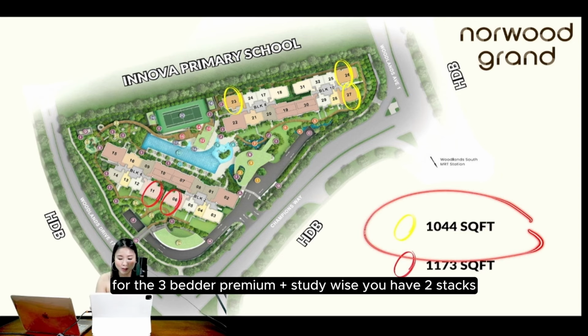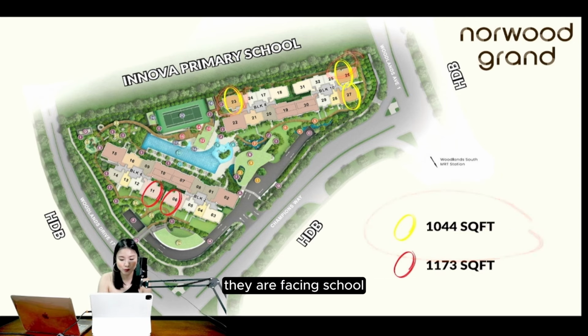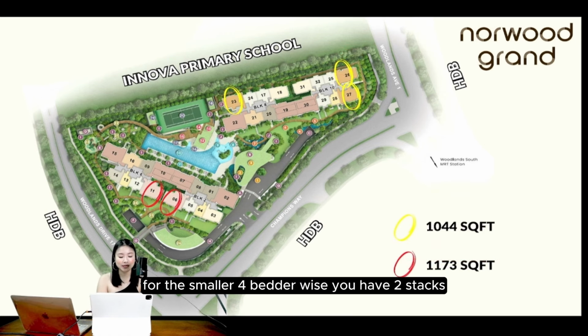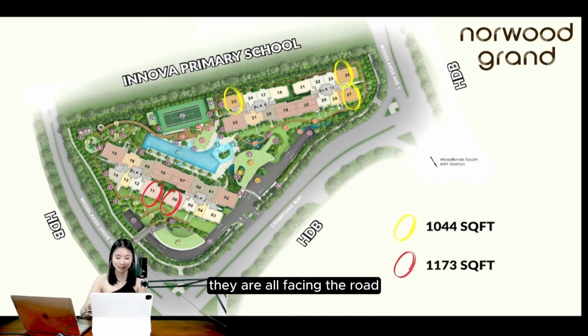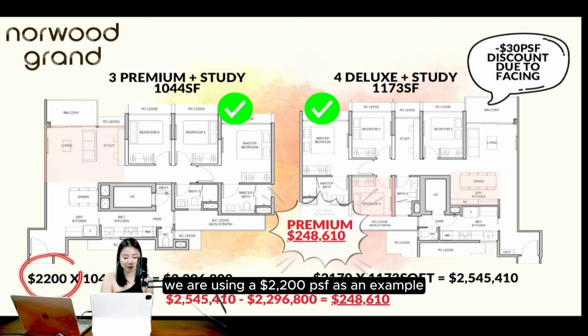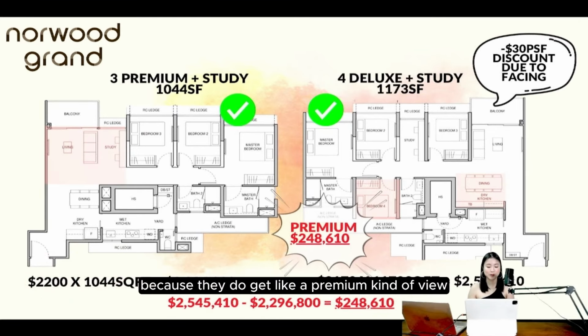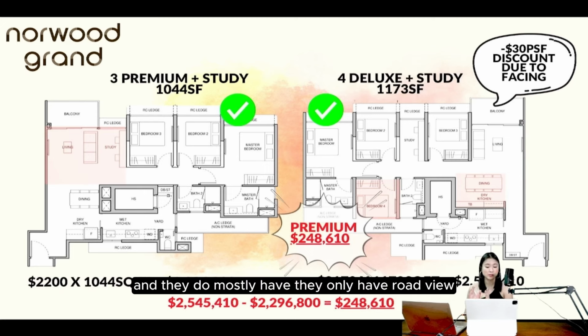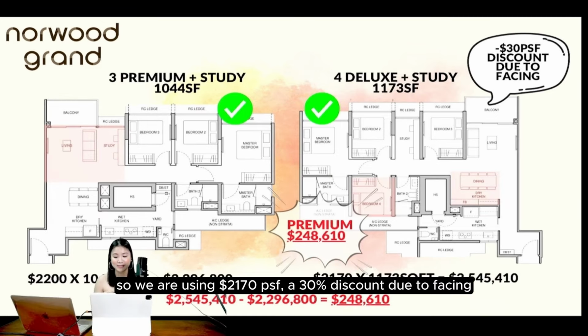For the 3-bedder, you have 2 stacks that are facing school, 1 stack that is facing the road. For the smaller 4-bedder, you have 2 stacks that are all facing the road. So understanding this is important. For 3 Premium Plus Study, 1044 square feet, we are using a 2200 PSF as an example because they do get a premium kind of view. For the 4 Deluxe, because it's slightly bigger already and they only have road view, so we are using 2170, a 30 PSF discount due to facing.